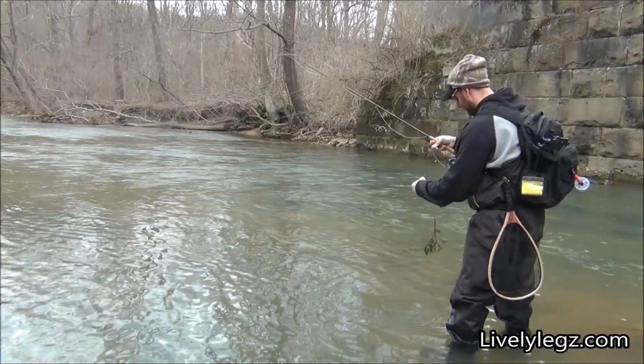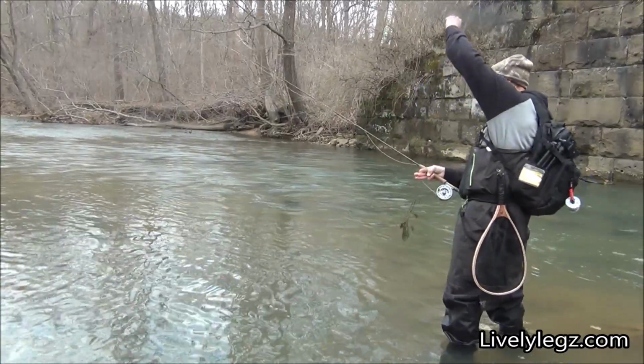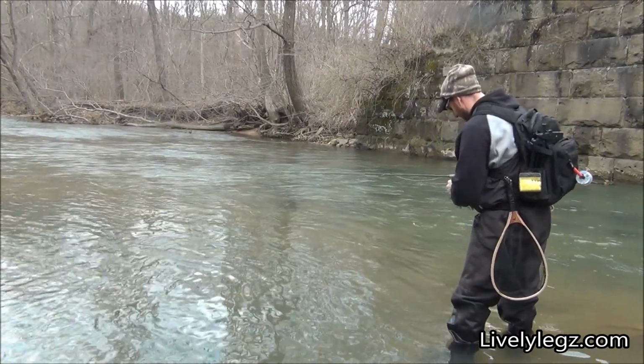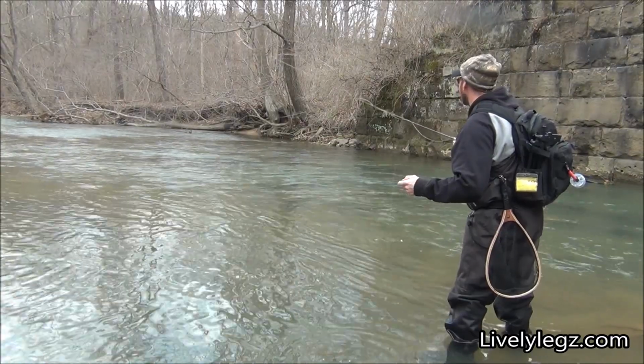Is that a little bit of a strike indicator there too? No, that's actually one of my flies. I have two flies. Oh, okay. That's one up top. Hopefully that catches their attention, and if they don't grab it, they grab the next one coming through. Yeah.